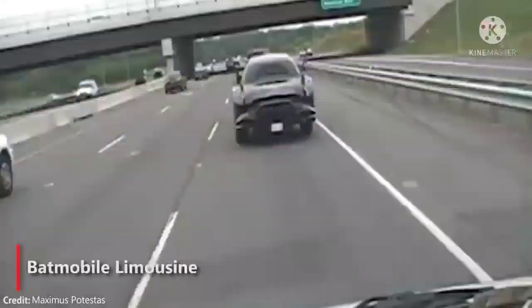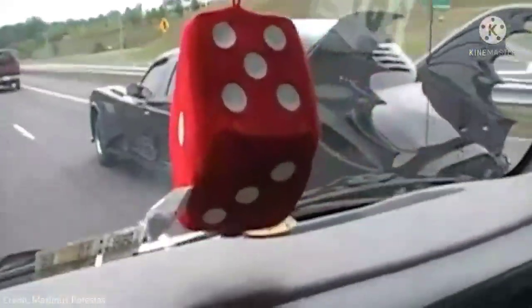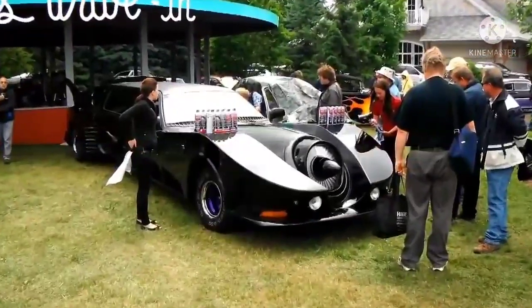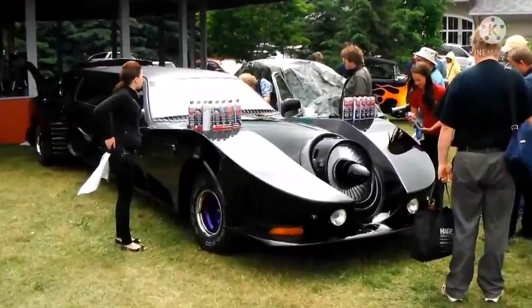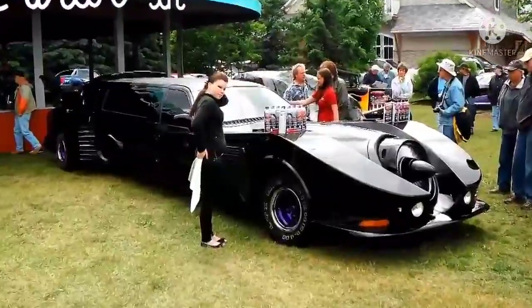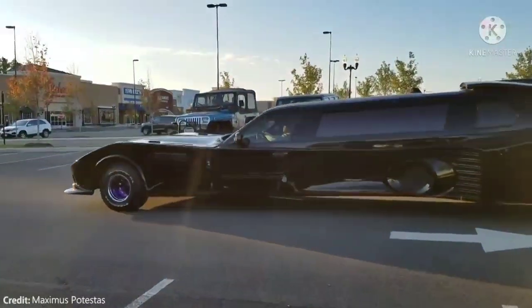Batmobile Limousine. Yes, even the Dark Knight has his own limousine. The car was produced from 1989 to 1992 and cost $4,200,000 for a copy. You can meet it on the streets of New York today. It is extremely difficult to rent this vehicle, as now most of these cars are in private collections.